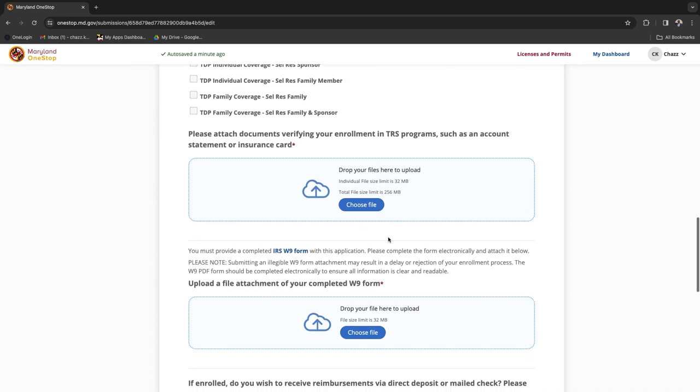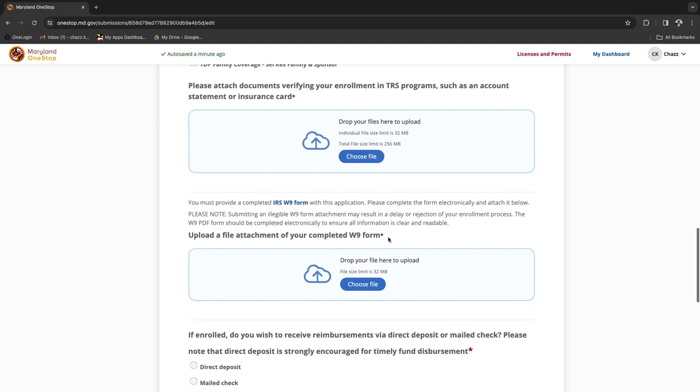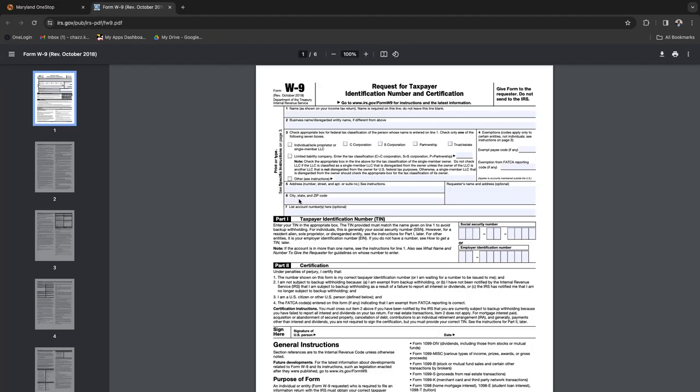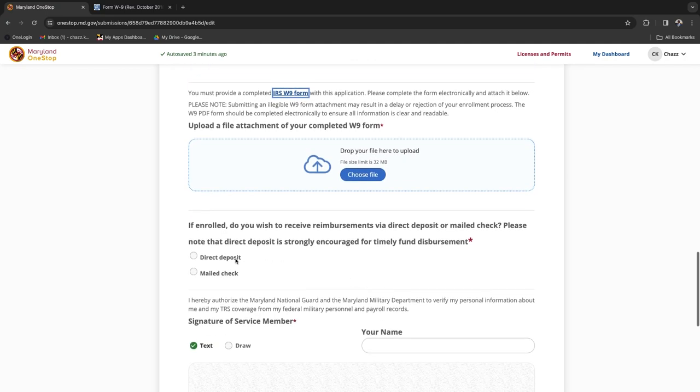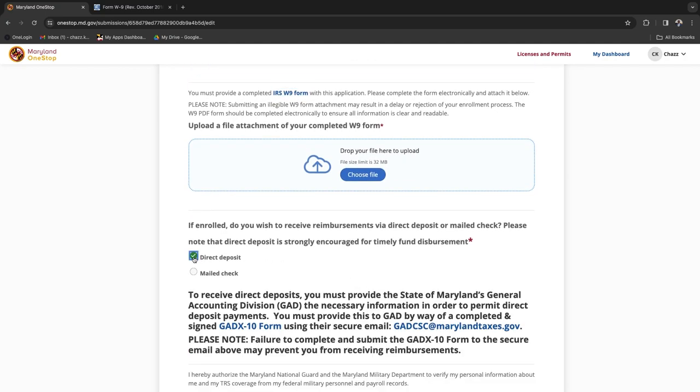You must fill out some tax information on an IRS W-9 form. Click on the link and download the form to finish this step. Once complete, upload the form with your signature on it and proceed to the next step. If enrolled, you must let us know how you would like to receive your funds.